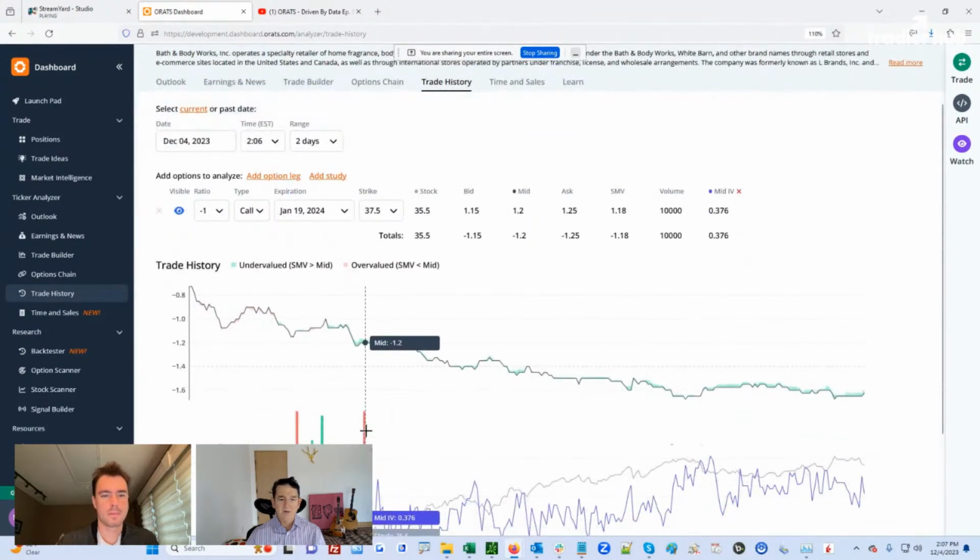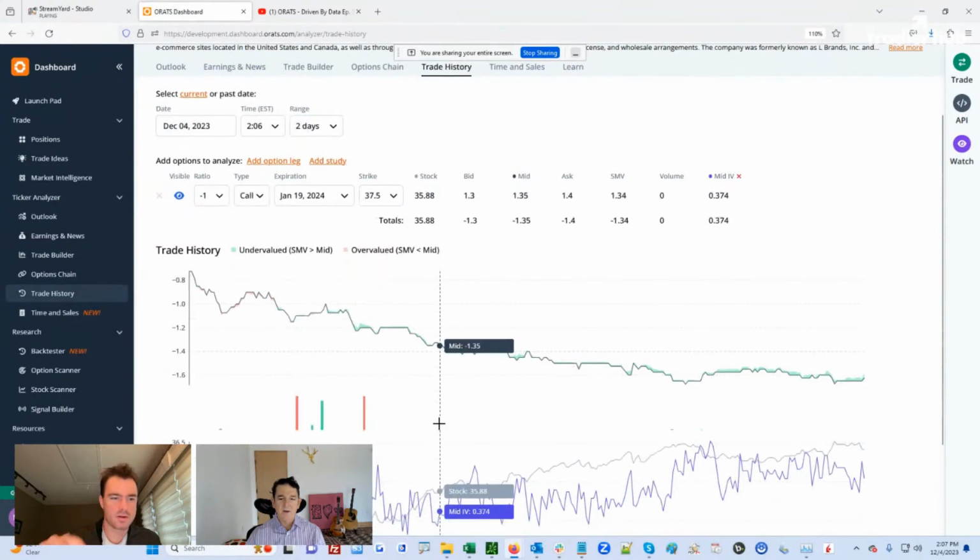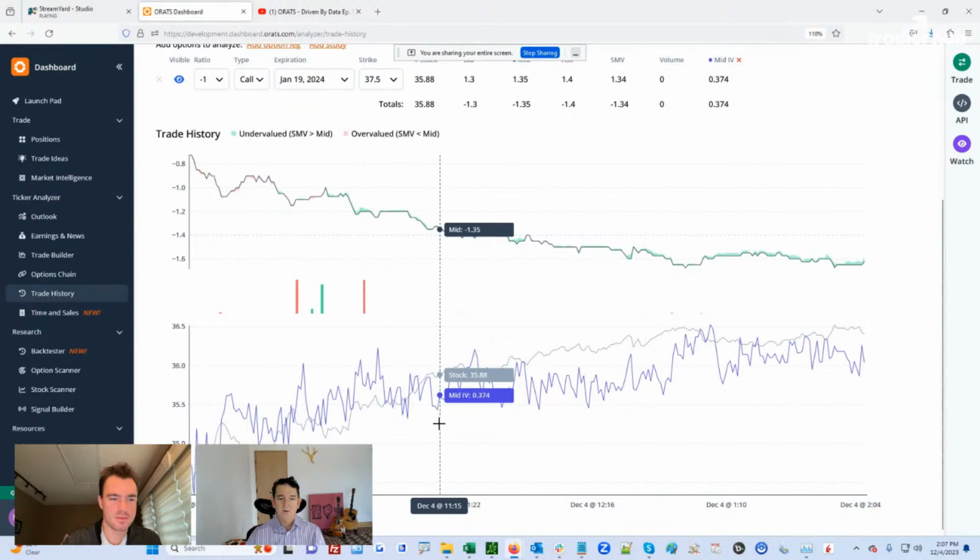You can see the big trades here. This is the volume right here. So this is 110,000. Can you scroll down a bit, Matt? Our faces are kind of covering the graph. Okay.